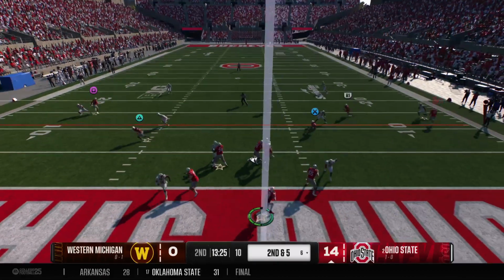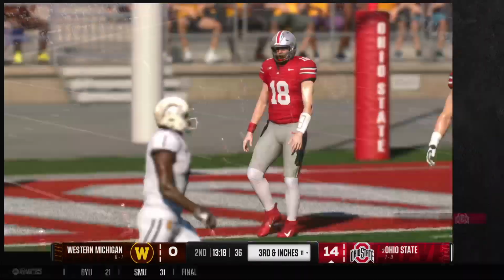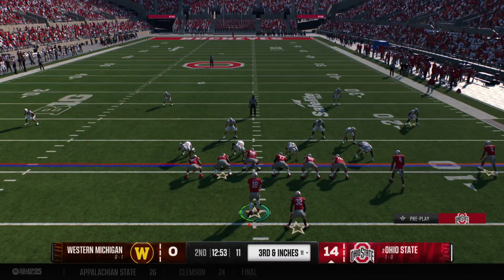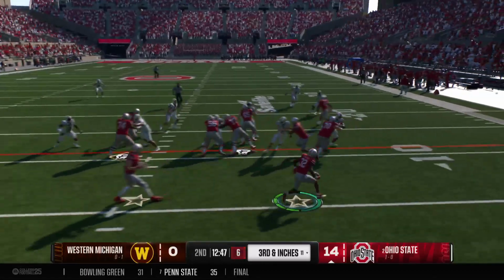To the air, it's Howard. Finds the tight end. Makes the catch, and he's brought down. A nice job by the defense there, tackling the catch and smothering the tight end. They know this offense is going to try to find him in the passing game in a lot of different situations. That time, perfect coverage, and nice job bringing the big guy down. Not easy to do.